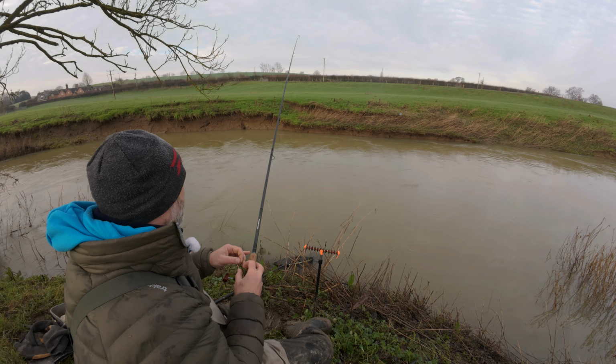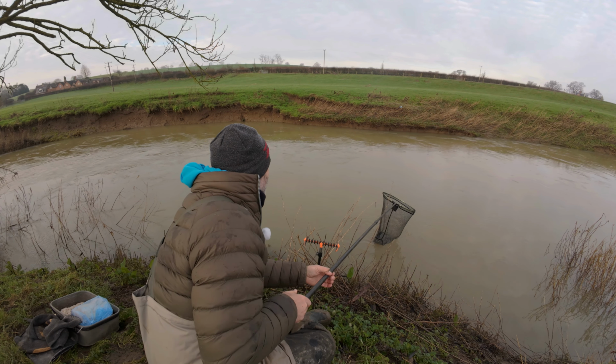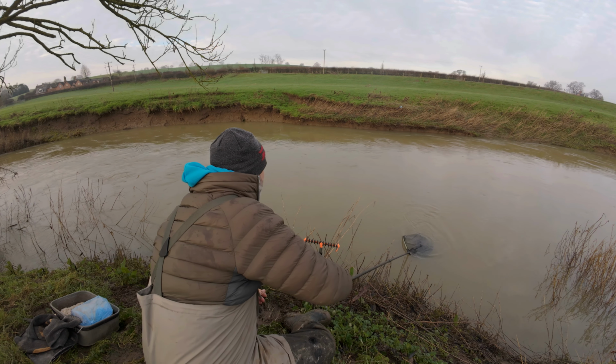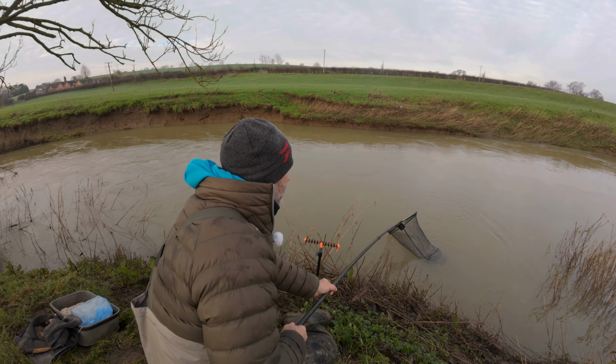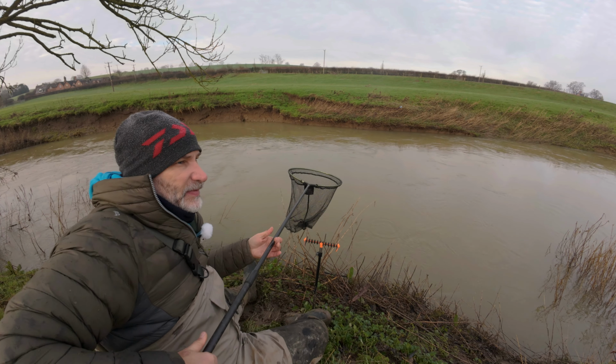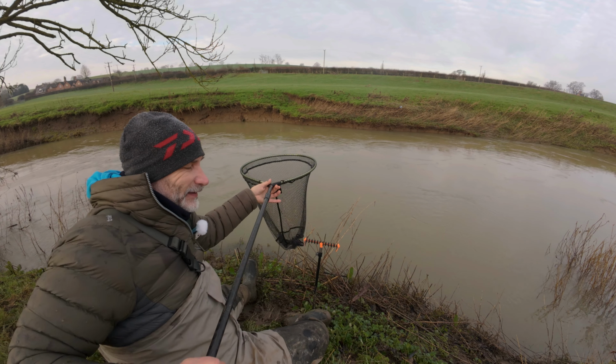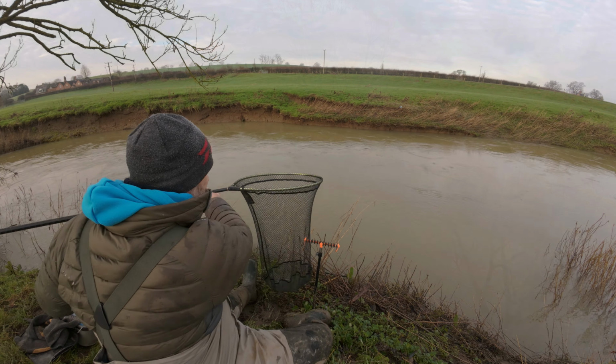I'll get this fella back. If he hasn't let himself go already. No, there he is. Go on then, chap, off you go. Cracking. That's a lovely fish from this stretch. As I say, a near PB from this stretch. And I think a different fish. That's wonderful.